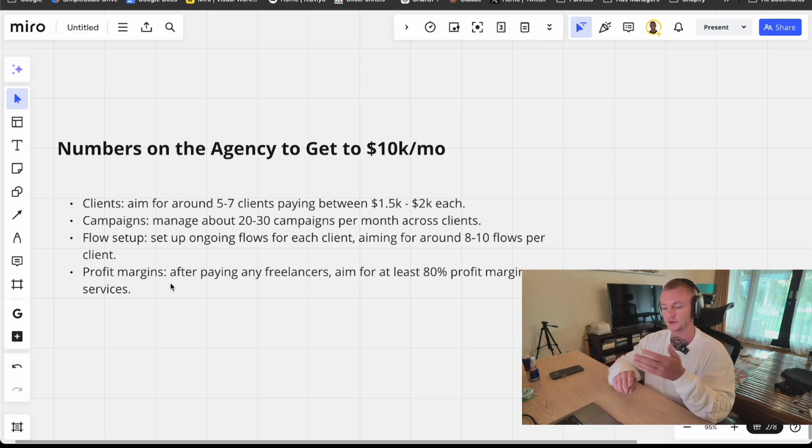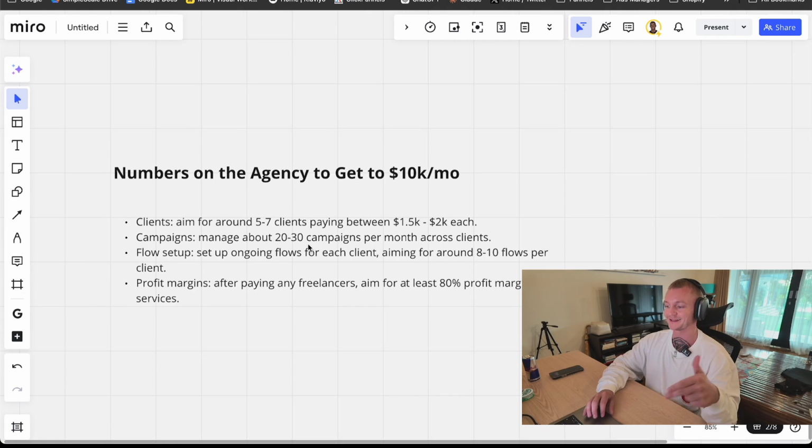After paying your designers, and if you get a Klaviyo technician to do the Klaviyo stuff, you should have at least 80% profit margins because you're just starting. Bigger agencies have got like 40% profit margins, but you should not be giving away any more than 20% of the total revenue that you're generating from each client. Like I said before, if you charge a client 2K, that should only cost you, in theory, like 200 to 300 bucks per client for a designer. And to be honest, that's all you really need when you're starting out. So that is the numbers on how to get to 10K a month.